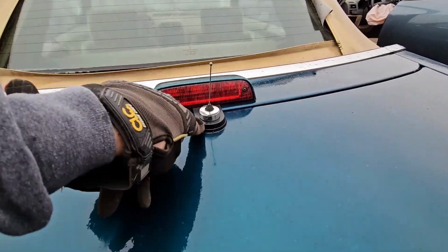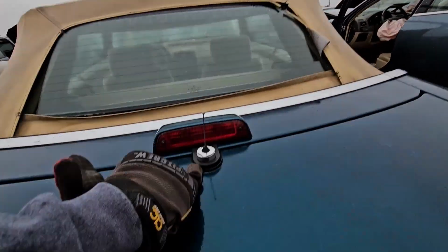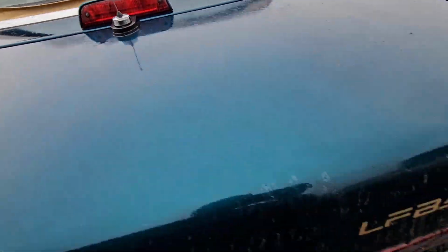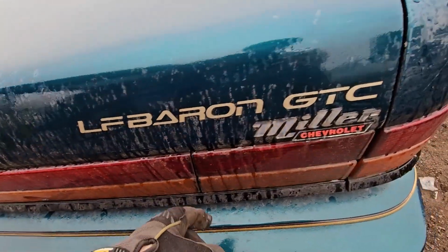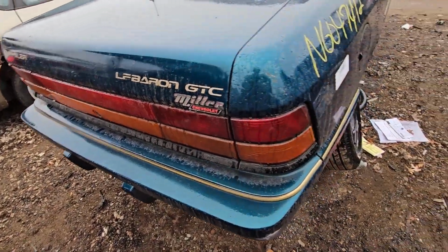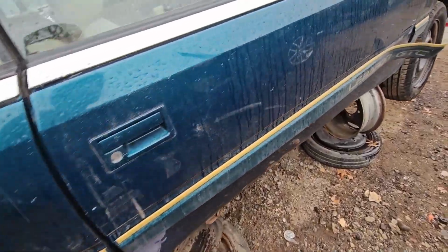What is that? Because there's the antenna. Is that like a CB antenna or something? I didn't see anything. What are you? We can't get into the back. Came from Miller Chevrolet. See if I can pop the trunk.